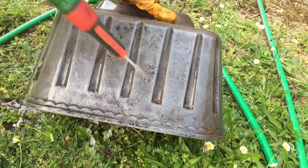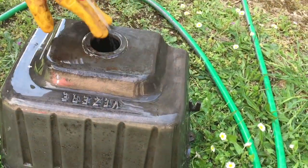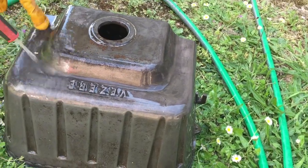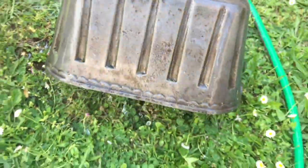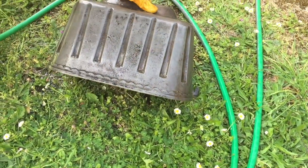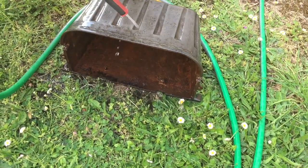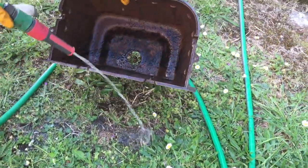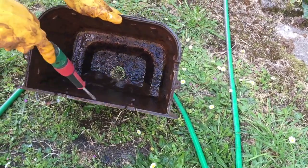I am really pleased with how we got all of the rust, and we've still got little bits of old paint in deep grooves, but I just love how it looks. And we're just going to wax it with a special wax made for cast iron to prevent oxidation. However, we did not succeed so much on the inside.